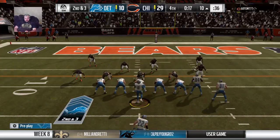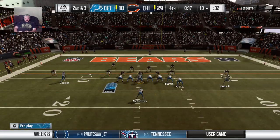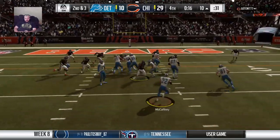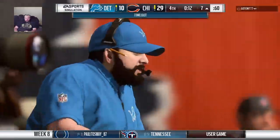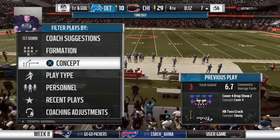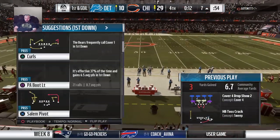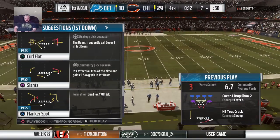2nd and 3. Hey, got 3 down. Pitching it out to McCaffrey. And here he'll get it down to the 7. The Lions now going to use the second of their timeouts as they'll stop the clock with 12 seconds to go in the football game.